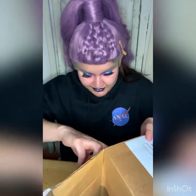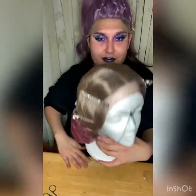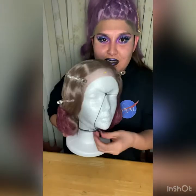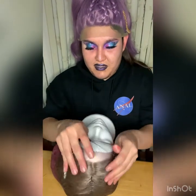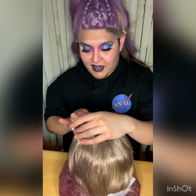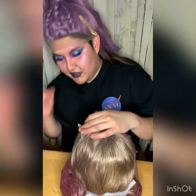Oh, this one does have side pins. Of course this one does. This is the hair. Very similar to the other one. So I'm gonna untie this hair. That's fine. But if I'm really gonna like this one, because when I think big drag hair, this is the hair I need to get this out. Because it gets stuck in the pins.